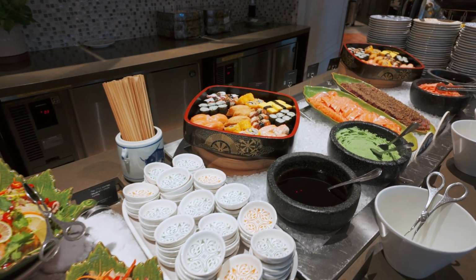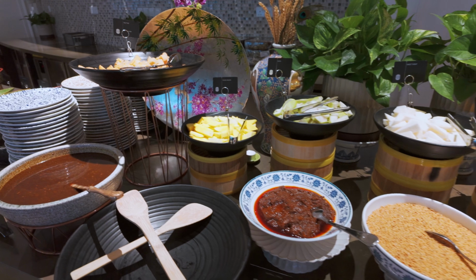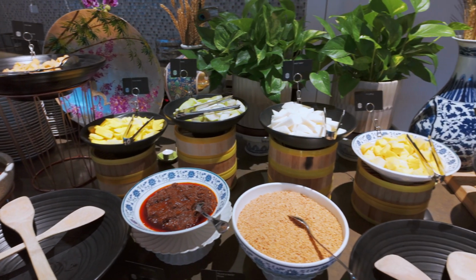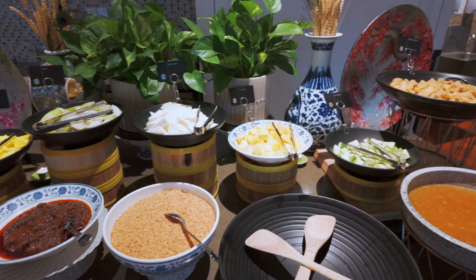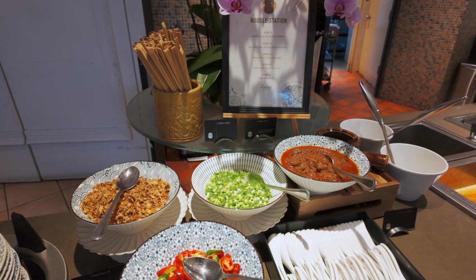noodles, rice. Just take a look as we wander through the servery. We found it was a superb selection and it was all the type of food that we like, so the only trouble with a buffet is you feel absolutely stuffed at the end. I call it a lack of self-control.